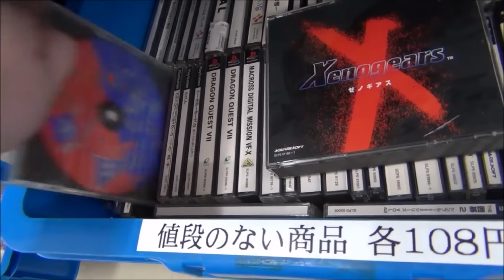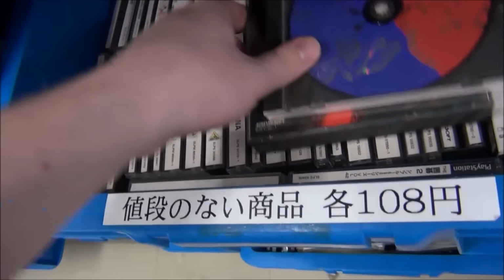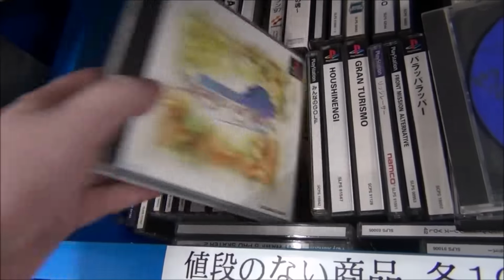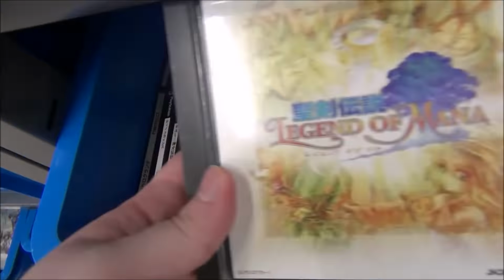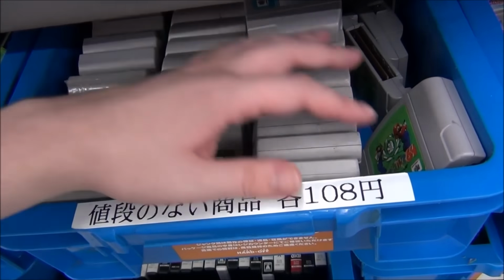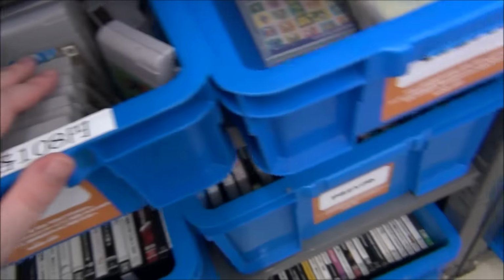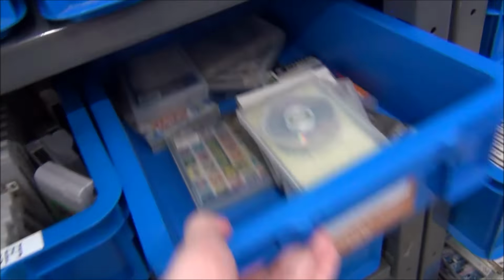So yeah, Dino Crisis. Definitely worth looking in the bargain bins. I get a lot of comments of people saying, you know, I would just never leave the bargain bin area. I would just camp out in the bargain bins and hunt and hunt and hunt all day. And Legend of Mana, trust me, I spent many days doing that and got lots of good stuff as a result. And over here, 64. Labeled everything 108 yen. Again, that's less than a dollar for anything that's in there. You saw Mario Party 2 and Mario Golf, all that. Biohazard 4. That's cool. Just find a copy of Biohazard 4 laying around in there.